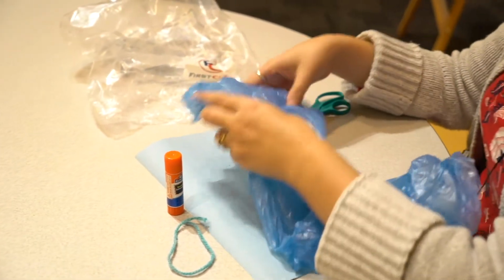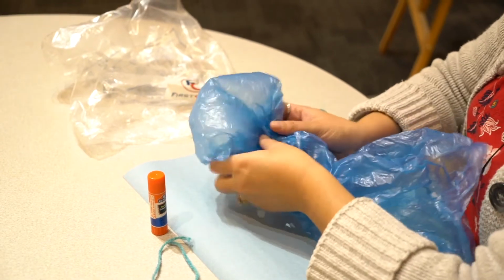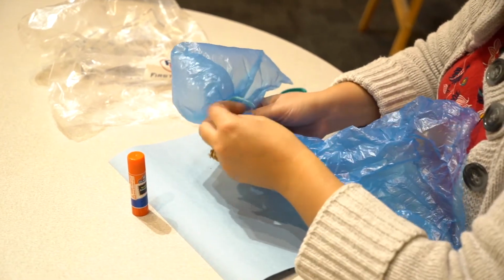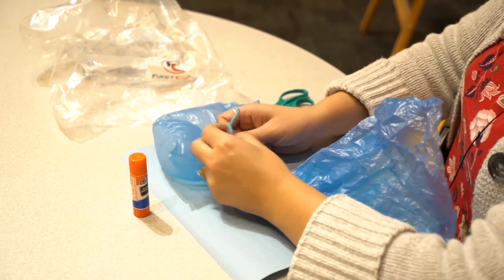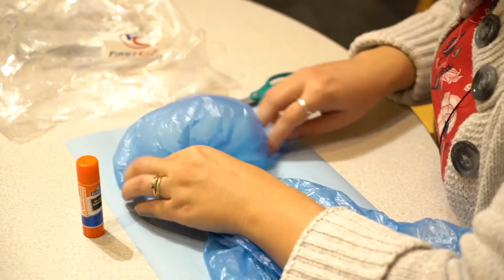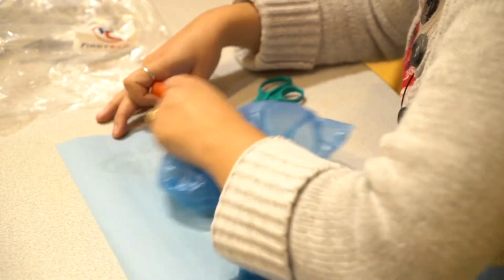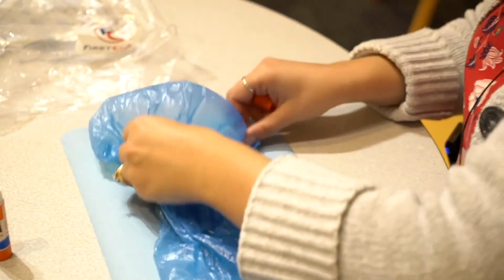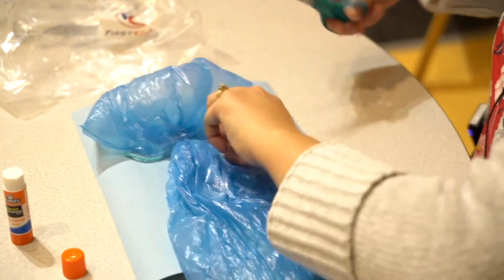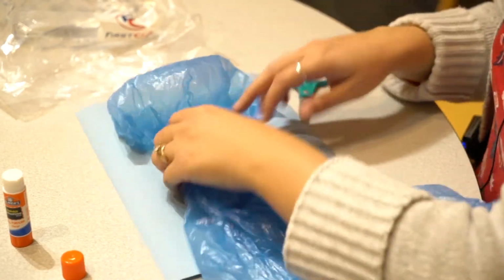So what I'm going to do, since I have this lovely blue bag, I'm going to make this the top of my jellyfish. So I'm going to get a little bit of air into my bag there and make it kind of puffy like that. And I'm going to use my yarn to then tie that so that it will stay in place. All right. Then I'm going to just put a little bit of glue onto my paper where the head of my jellyfish is going to be. I'm just gonna stick that down there. Okay, very good. I'm gonna snip my excess yarn here. Very good.